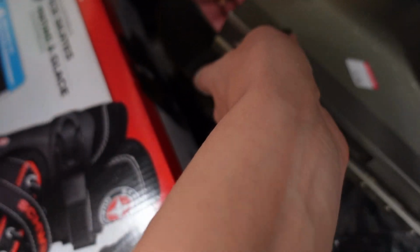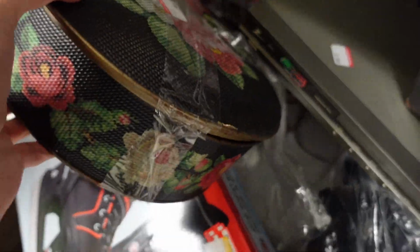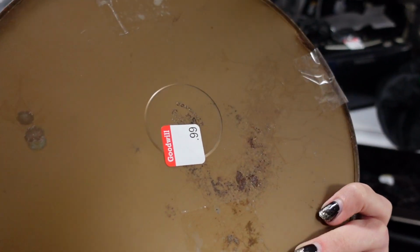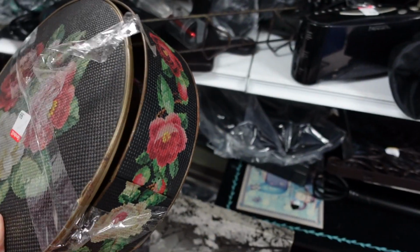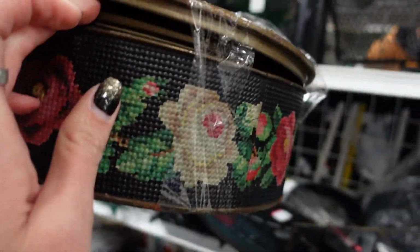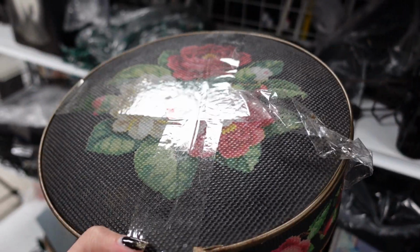Now there was a basket, or I guess you could say a tin back here. It kind of had a basket weave to it, but it was a tin. And I liked the finish on it. It was for 99 cents, and on the inside you could actually hear a second tin rattling around. It was made by Gildcraft, and a single one sells for $8 to $12. So it was tempting. I'm not sure if Dagny ended up buying this.